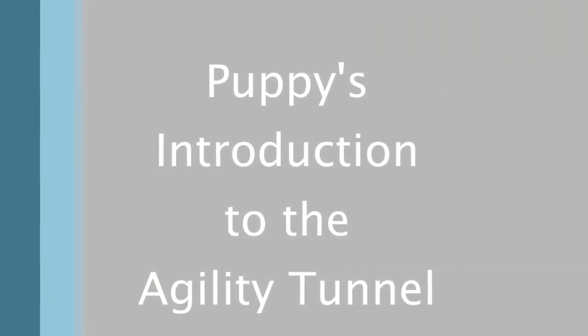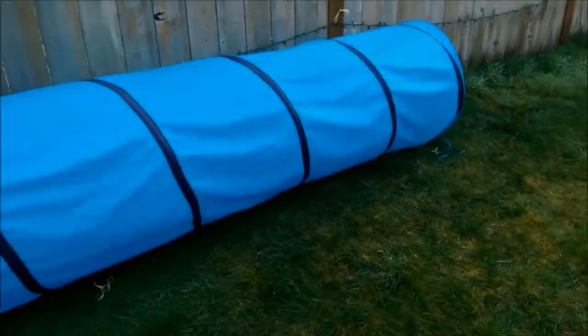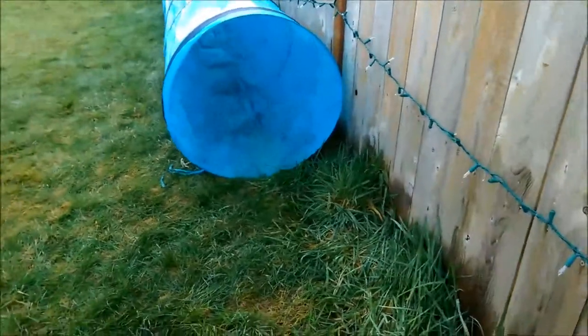Puppies, Introduction to the Agility Tunnel. Here, the puppy walked into the tunnel, and I just went to the other side and started to call him.